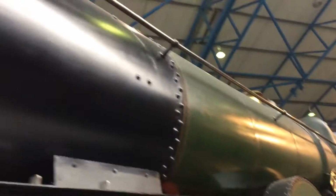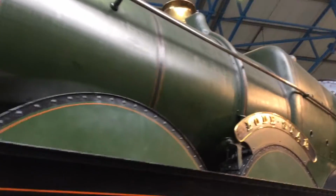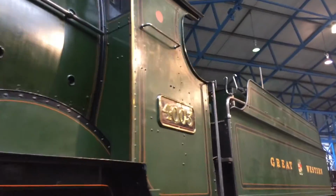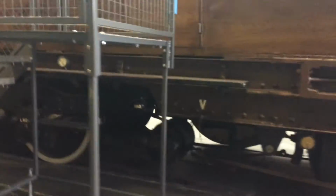This GWR 4-6-0 is called Lode Star, which I guess makes it a Star class. I quite like the Great Western light green. It looks a lot similar to the BR lined green, which is quite interesting, because maybe did they have something to do with the livery or not? I'm not exactly sure. This here is the LNER dynamometer car, which I believe recorded Mallard's express run where it reached 126 miles an hour.